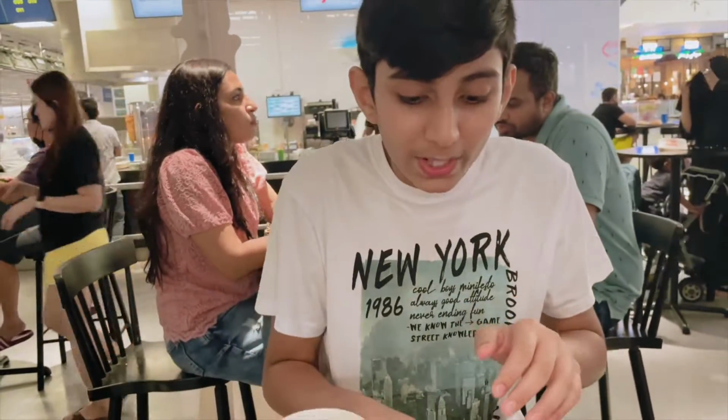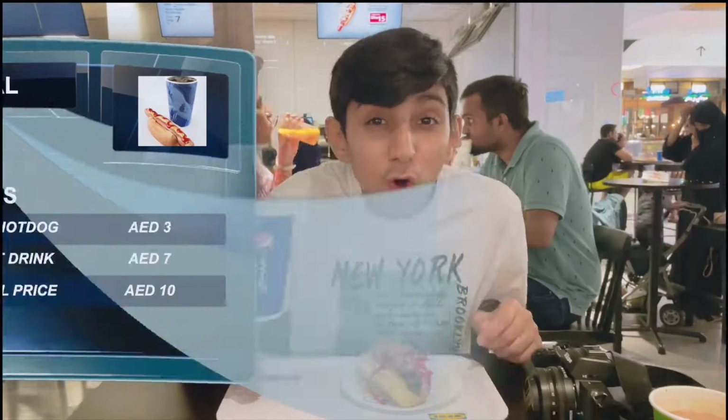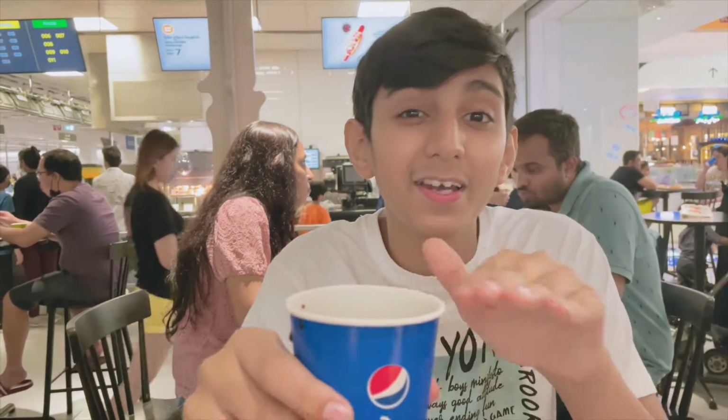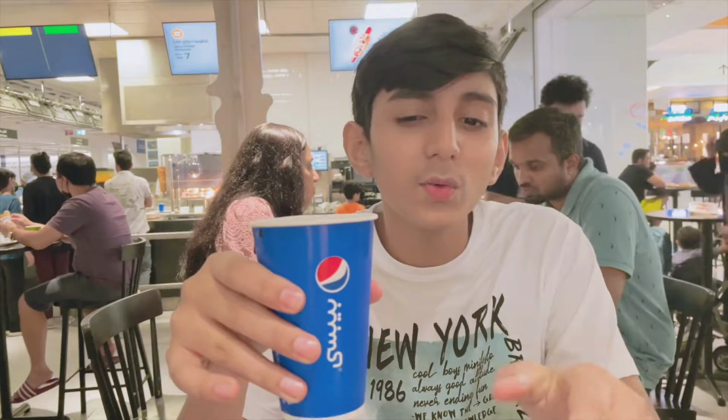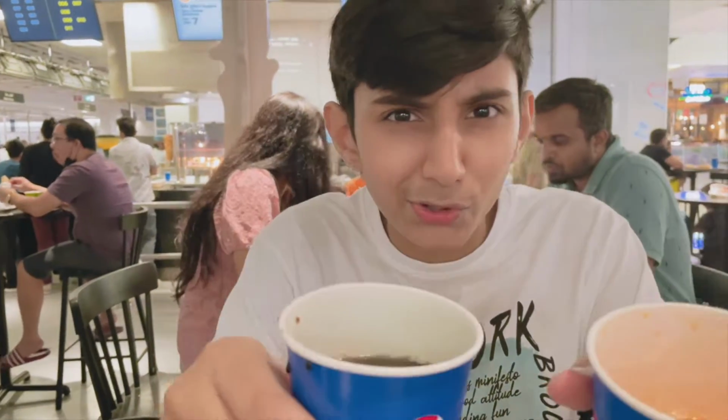Wow, okay, so here we have a veggie hot dog, and over here we have a soft drink. Now the best part about the soft drink is you get unlimited drinks and you can refill it whenever you want. So Coke, Mirinda, which one do you choose?